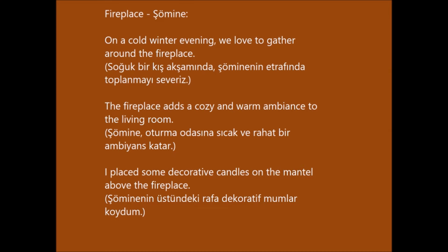Fireplace. On a cold winter evening, we love to gather around the fireplace. The fireplace adds a cozy and warm ambience to the living room. I placed some decorative candles on the mantle above the fireplace.